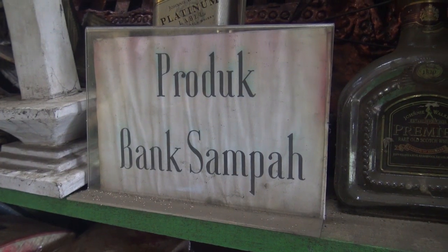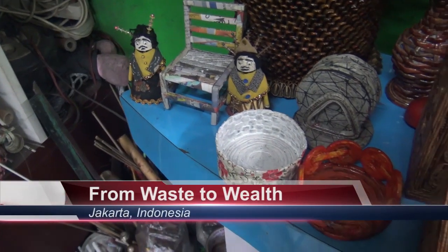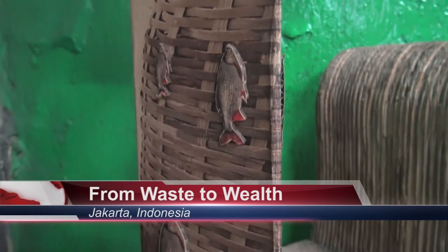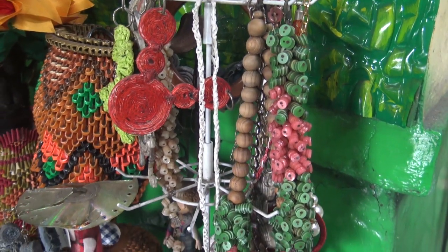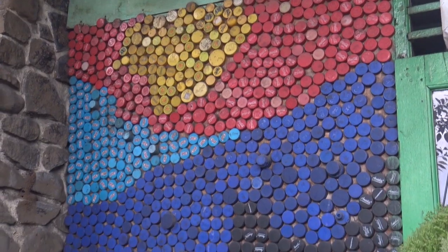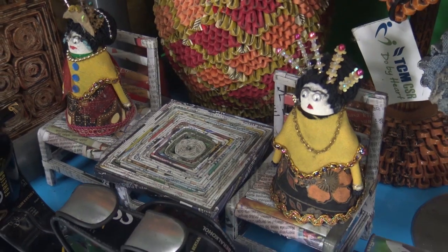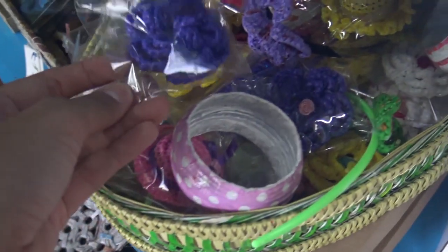The founder, Yeni Mulyani, gave it the name Bank Sampah My Darling, which literally means a garbage bank. She started off 5 years ago with her simple mission to reduce garbage around the city. Whenever she sees garbage, she will think of redesigning it into something profitable, such as plastic bags that can turn into bracelets, a box that can turn into a strong chair and table, and many more. 5 years have passed and now she already has a community to put their concern on waste reduction. Yeni Mulyani also got the opportunity to teach in guest lecture sessions in many Indonesian universities.